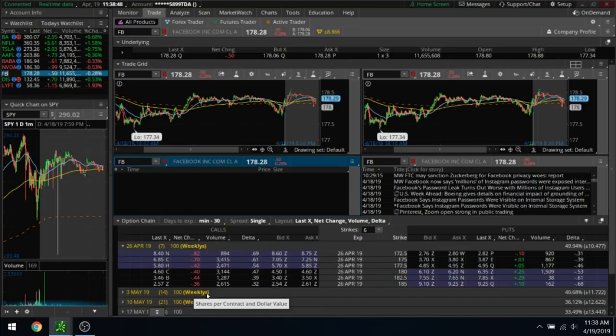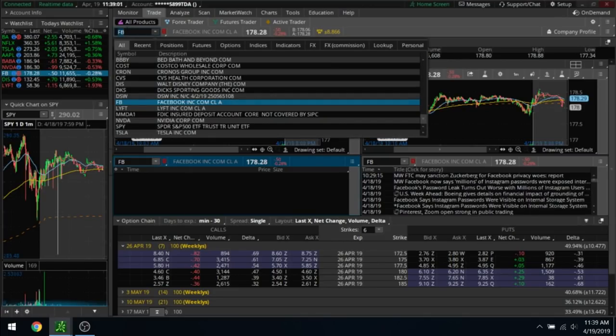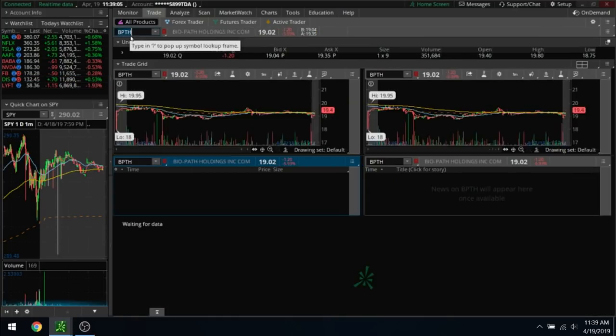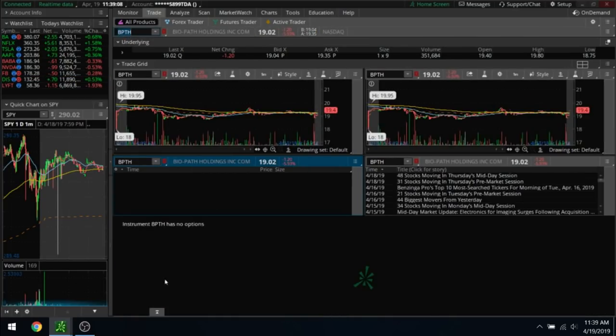You want to trade stuff that has a lot of liquidity and has a lot of volume so you can get in and out relatively quick. You don't want to be trading these snail stocks. I only trade top of the line stocks. I'm not trading these penny stocks. You can't trade something, like BPTH, okay? If I can actually type. In options, right? Look, first of all, it has no options. You can't trade these penny stocks.